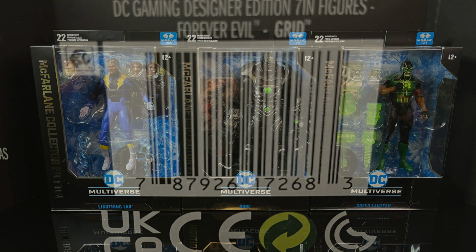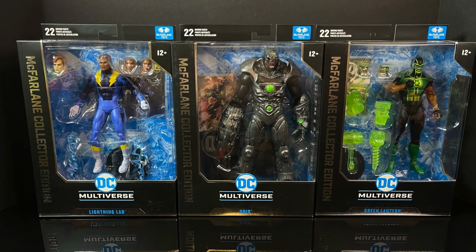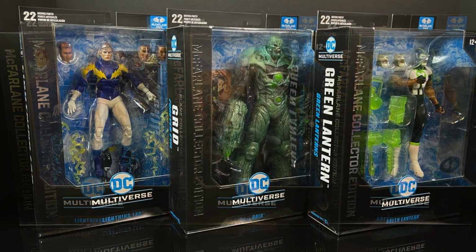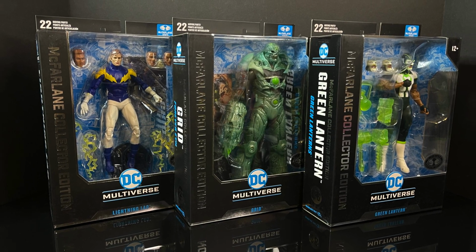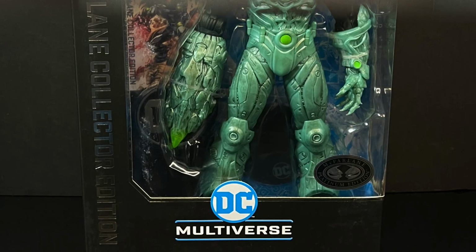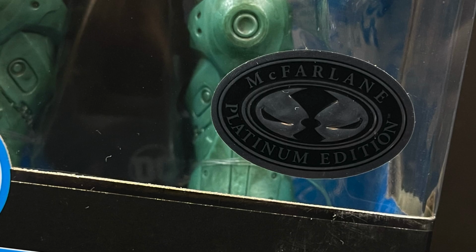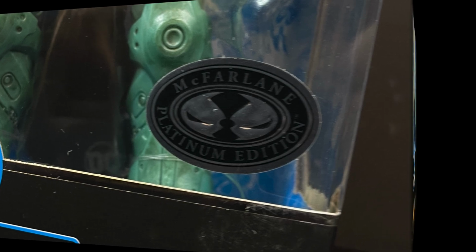Now, of course, all three characters, like I said, starting to hit Walmart store shelves now, even though Lightning Lad is the only exclusive. But wouldn't you know it, yes, there are Platinums for each of these figures. We're going to take a look at all six figures today. Now, the Platinum Edition for Grid, for lack of a better term, we'll just say it's kind of his X-Men astral projection form, where he's fighting Cyborg in the computer realm. We'll just go with that.